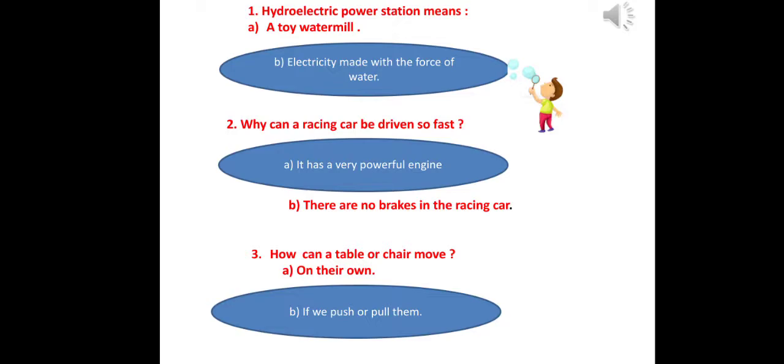Engine is a very important part of any vehicle. So, if you have a powerful engine, the vehicle can drive fast. And a racing car has a very powerful engine. So, a racing car can be driven so fast because it has a very powerful engine. So, we are going to circle option A.